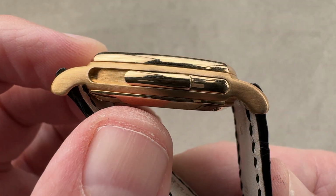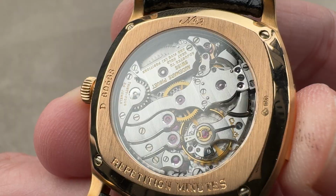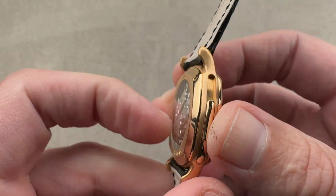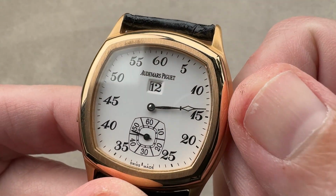Now, you can see the repeater slide on the side. It energizes a far above average repeater created for the watch by Audemars Piguet Renaud et Papi, and that's it right there. It's a tiny little thing. You'll hear it in a moment, but first I thought you might appreciate the action of the kite hand.